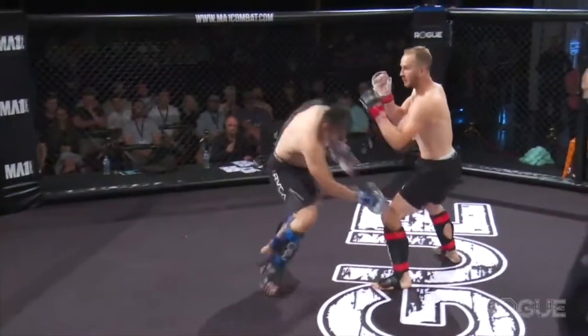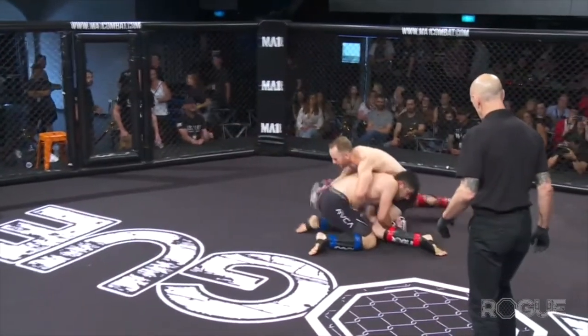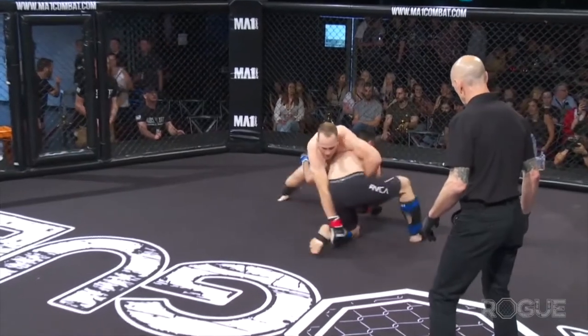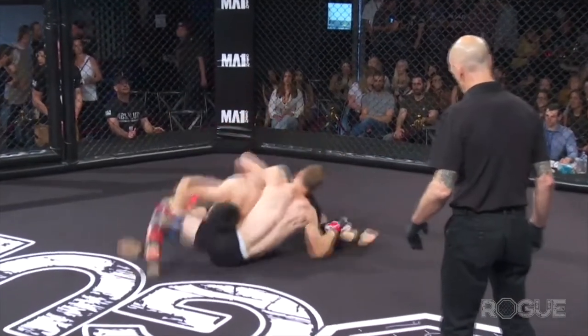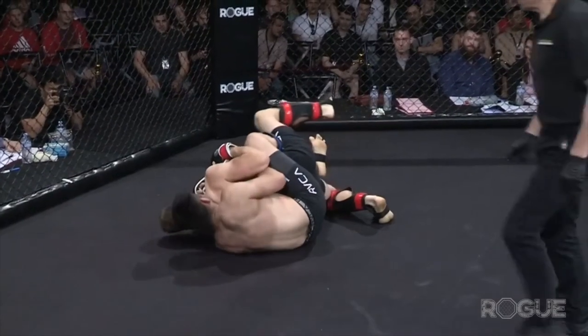Looking here in the replay, you can see Massimo set up that single so well with that head kick. I mean, Hammen did everything he could to try and fight off this takedown. Brad turns the corner really, really well. Look at that, three times that round. That was beautiful. He finds his back, and this is where the hand fight started.